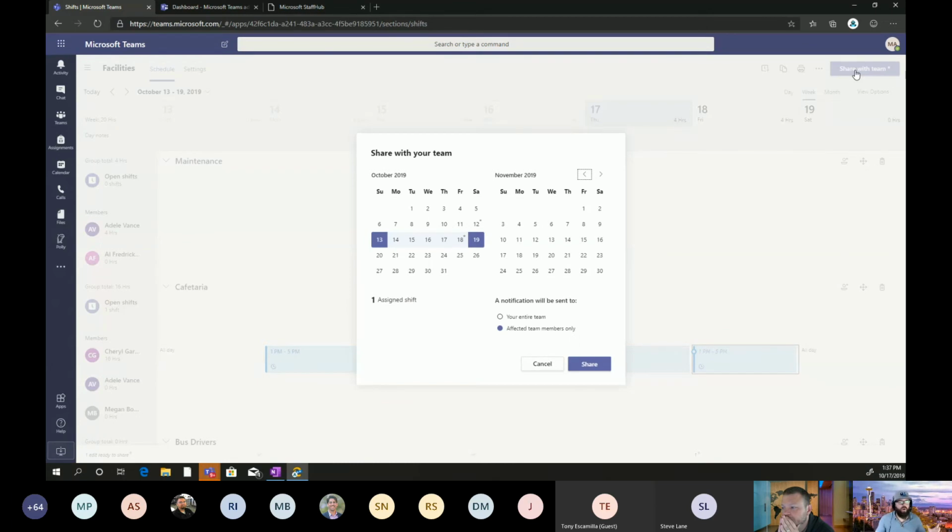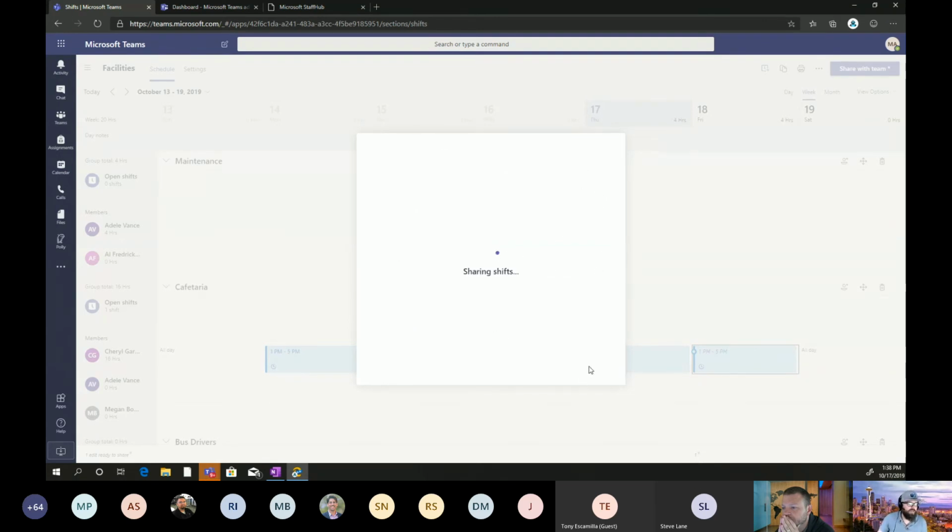Now all the changes that you've made are going to be distributed to the users. In this case, there's one additional assigned shift. I can choose to make the notification be sent to the entire team or just the affected team members only. The notifications here are the same notifications that you have here. If you send it to your whole team, even though none of their shifts have changed, they will all get a notification saying, hey, a new work schedule has been published. If you choose this one, only Cheryl, who got that new shift, will get that notification because something changed for her. So from a best practice perspective, you can have this available here.